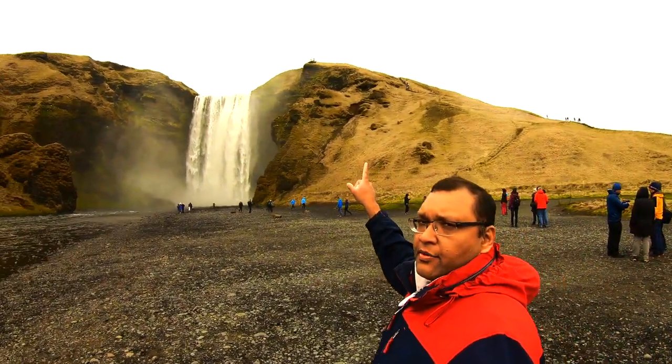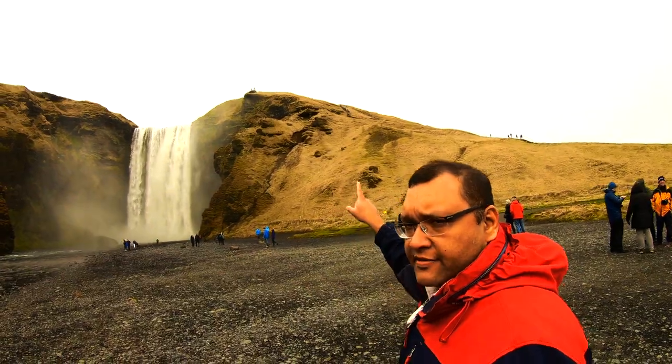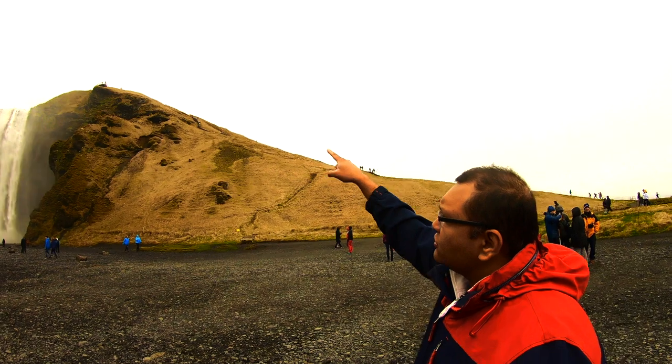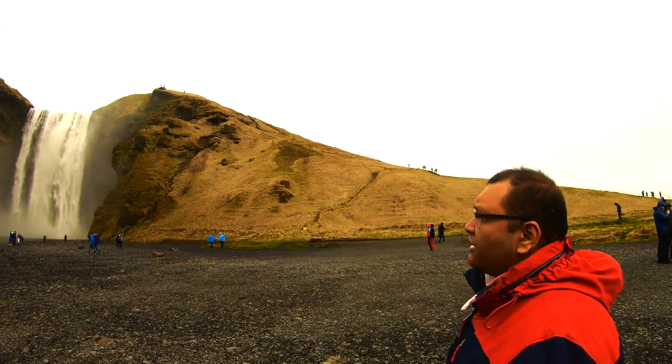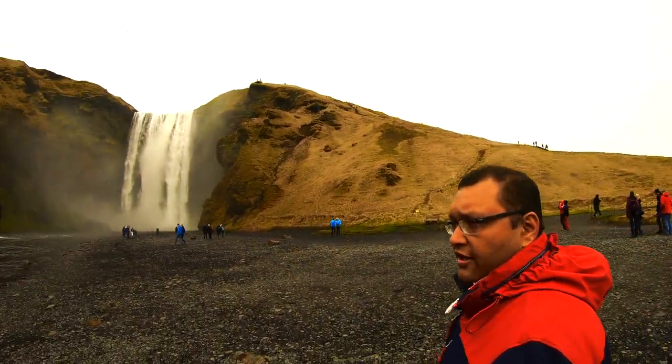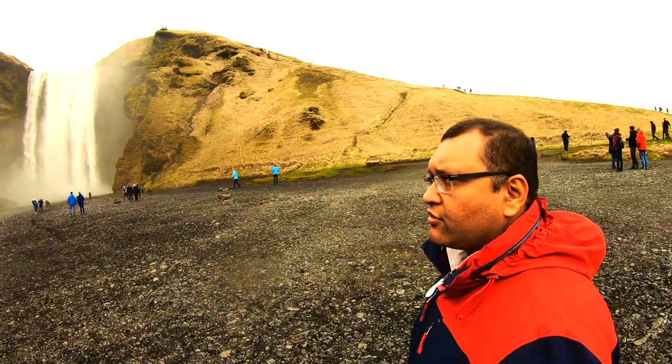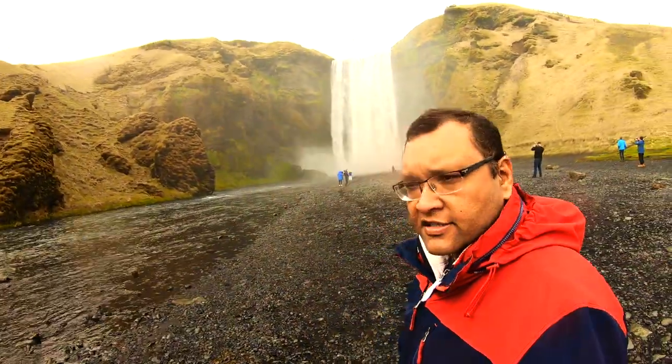One thing I need to tell you, that you see on the top of the mountain there is an observation deck there. There are places there to go to the top of the mountain where you can see the falls falling, but like last time, today also I'm not going top of the mountain to see the falls. I will observe the falls from here. And these mountains are made of moss. Especially during the summer, this moss will be more prominent and green. And let's go towards the falls.